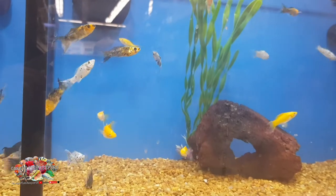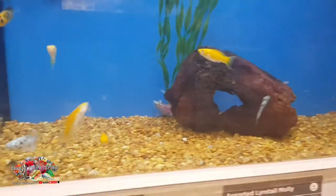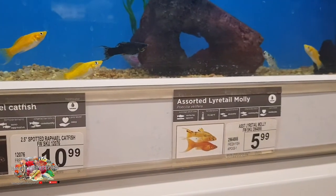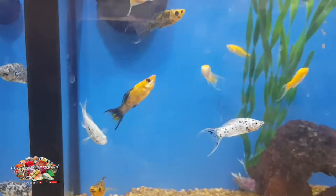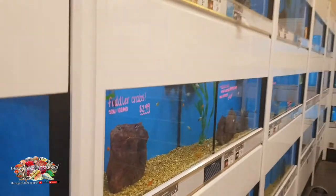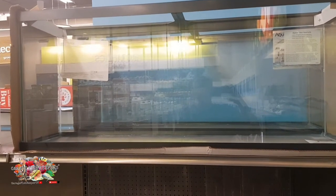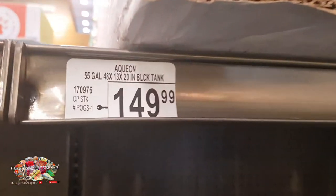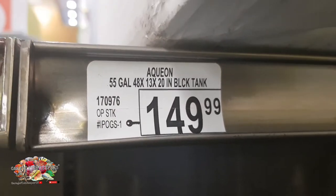Spotted Raphael catfish. Let me see, where is the catfish? I think he's hiding over there, the catfish in the corner. But this one is assorted lyretail molly. Beautiful setup, look at that. Check out their aquarium tank. This is a 55 gallon, $149.99. It's a 55 gallon tank.